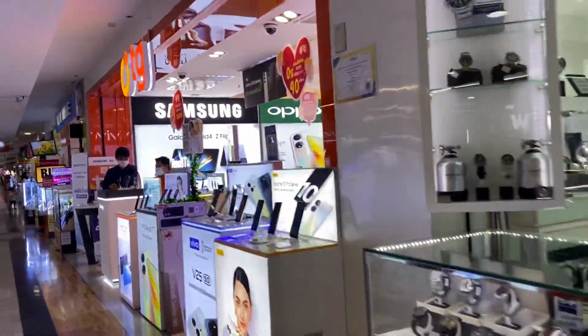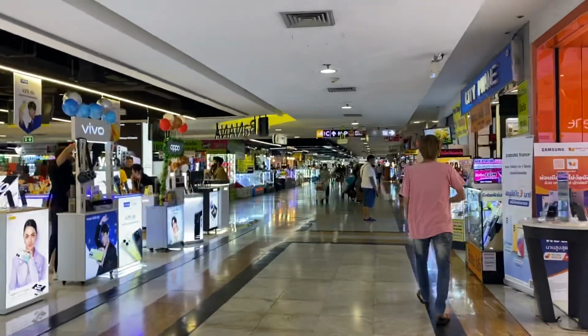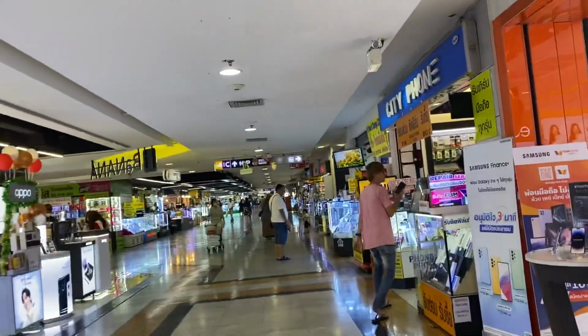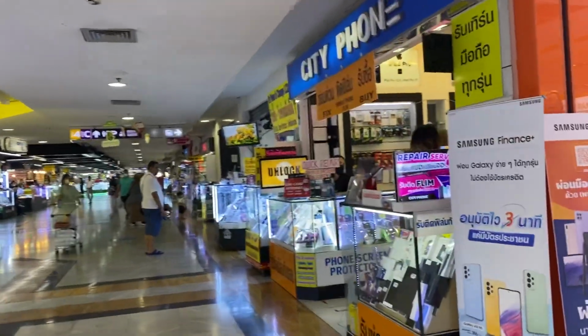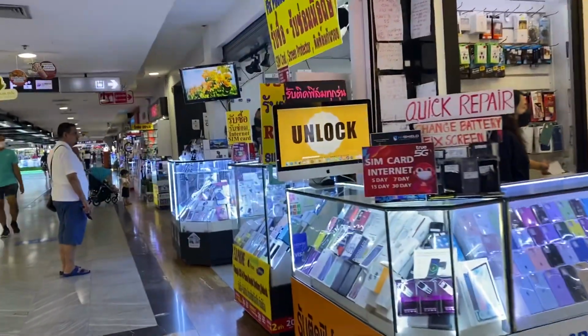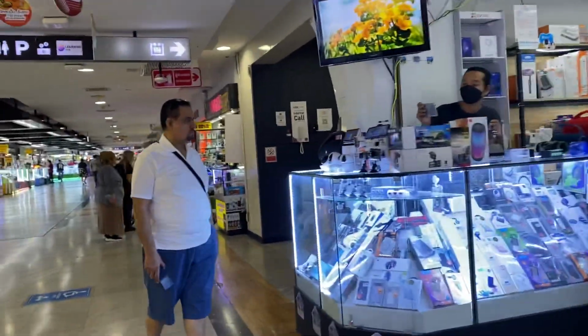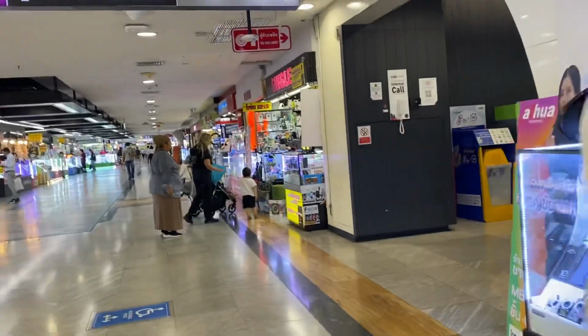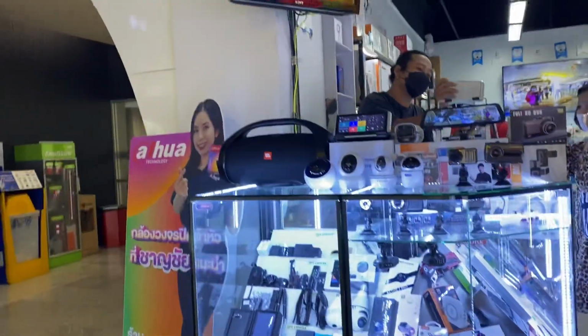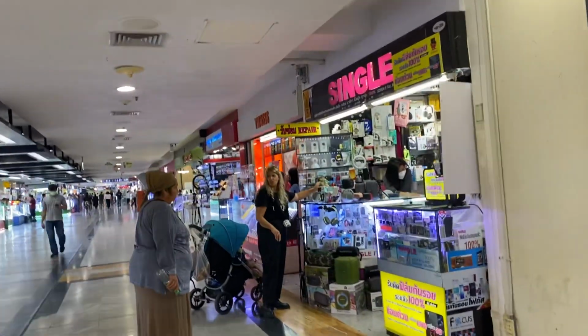Ang dami, guys. Cellphone and more cellphones. More gadgets. More repair shops. And it's a whole stretch of these dash cams, notepads, power banks, they got it, accessories.